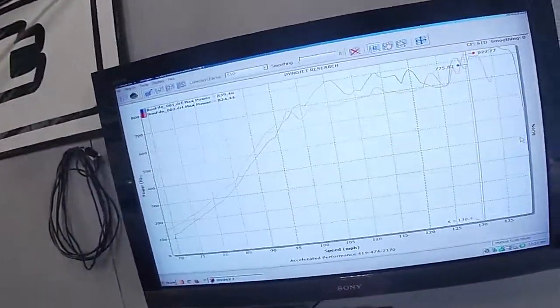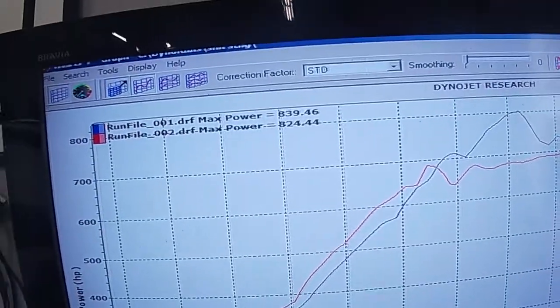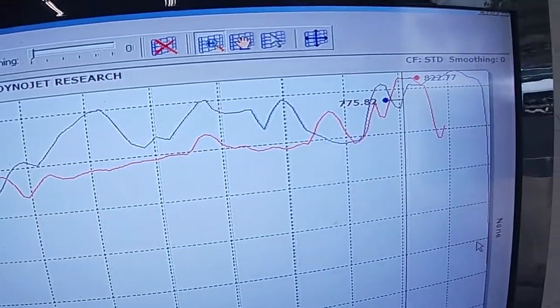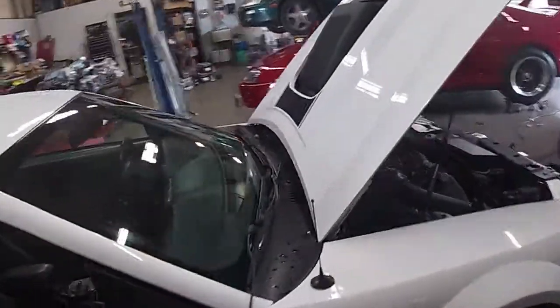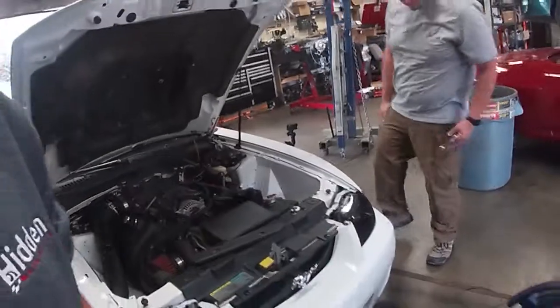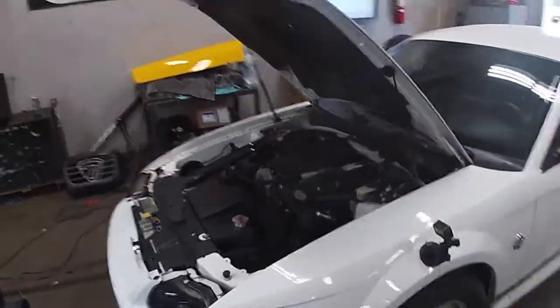Guys, so Shane, we just did 2 pulls. He made 824 and then 839 on the last pull, and you can kind of see it's a little all over the place. Sounds like it's breaking up a little bit. So we are going to pull all the plugs, which Shane's starting on right now, because they're gapped at 25 thousandths, and we're going to take them down to 17 thousandths, see if we can clean that up just a little bit.